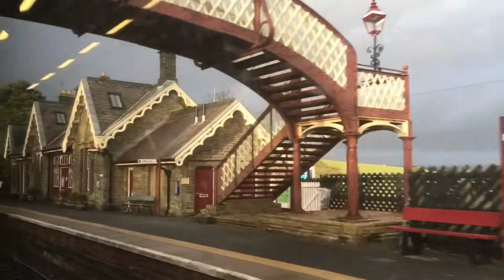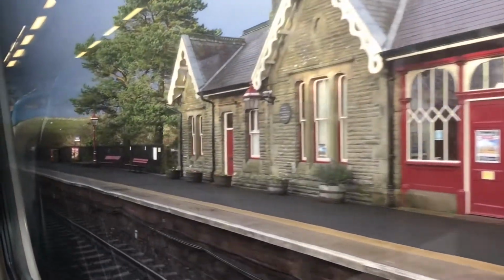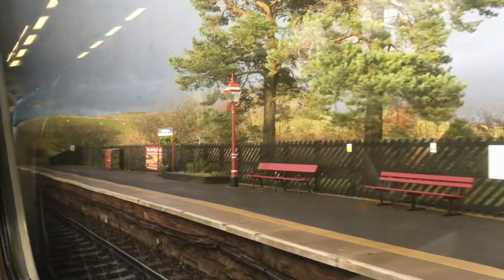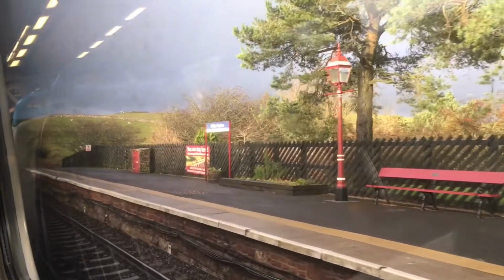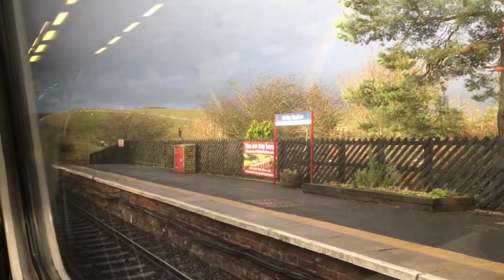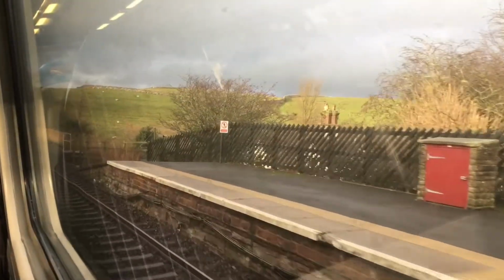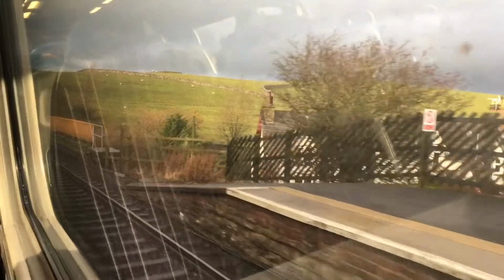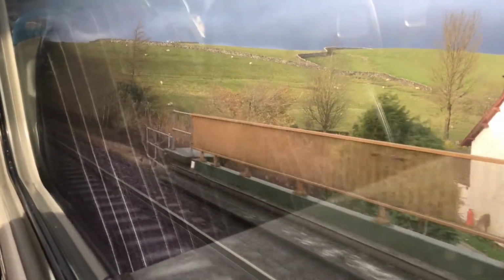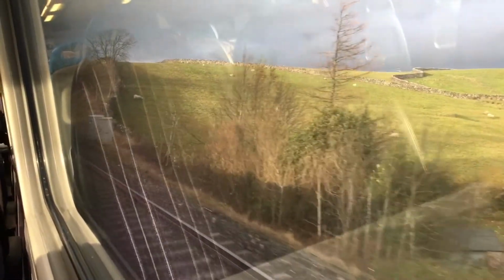Arriving at Kirkby Stephen, and there's a lovely rainbow in the background there. This is where all trains currently stop, including that 9:49 limited stop one from Leeds, and the reciprocal working of course in the way. Leaving Kirkby Stephen. Continuing our descent to Appleby. And next a gentle undulating ride all the way down to Carlisle.